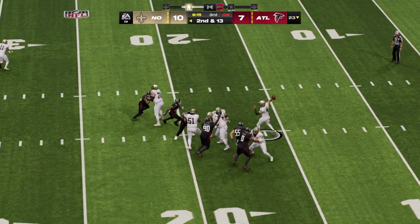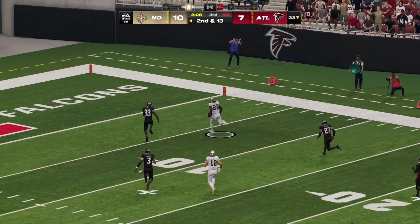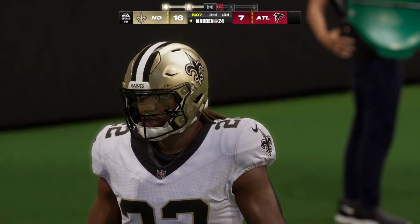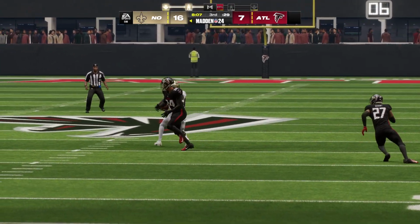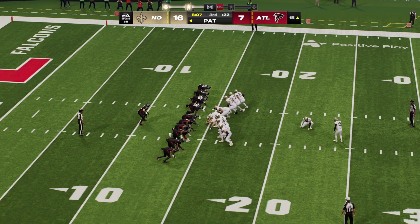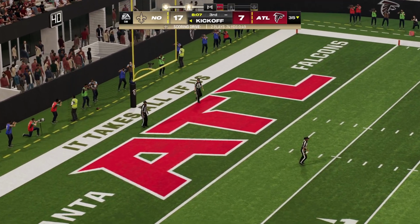Carr going to throw. That'll be taken in by Shaheed. Loose inside the 30. Inside the 10. Touchdown, New Orleans. A great play there. 77 yards. And the Saints come right out of the locker room and score here in the opening minute of the third quarter. Here's Groupie for the PAT. It's good to make it 17-7.